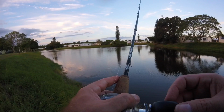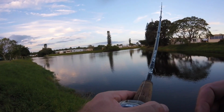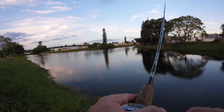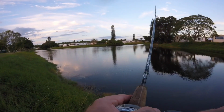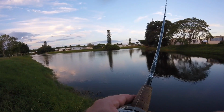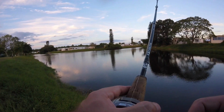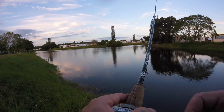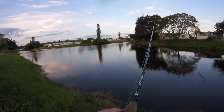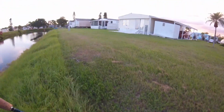Alright guys, this is the last cast. Yeah, 6:30. This is so fun though. Going back to my roots. Texas rigging from the shore. I need to start doing this more often, like my buddy Ty, Bass and Furious, Lake Mooney. I'm about to start doing that. Alright, I'm gonna head on back.